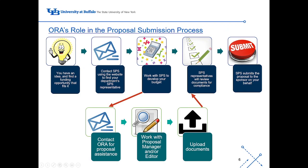If a PI were to work with the ORA for proposal management, editing, or both, they would contact ORA after contacting their SPS proposal specialist. They would then work with their assigned proposal manager and editor to refine each component of the proposal. If needed, the proposal manager can assist with uploading documents in the submission portal. Once all documents have been uploaded, the proposal will go back to the SPS proposal specialist for review, and then to the SPS administrator for a second review and eventually submission.